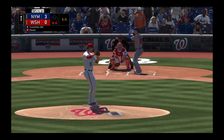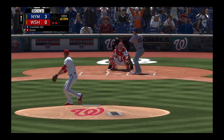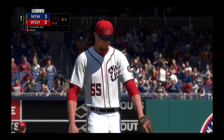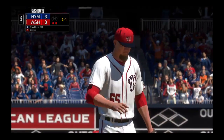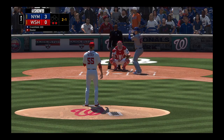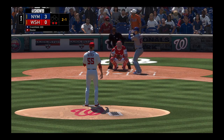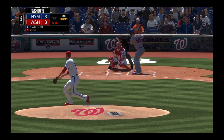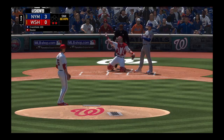Into the box now, number 65. He takes one off the inside corner for ball 2. Well, I think he just kind of lost focus on the mound right there. It's clearly not going his way, and he's thinking more about that than the task at hand. And right now, he needs to think about this hitter. The 2-1. Takes a pitch for strike number 2.